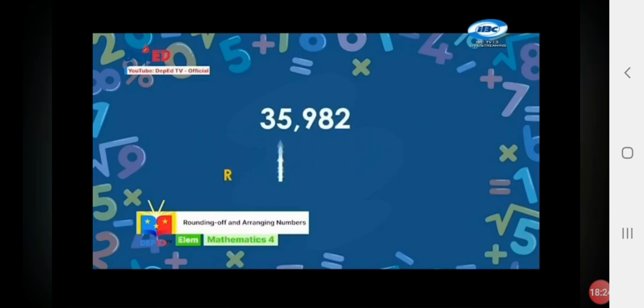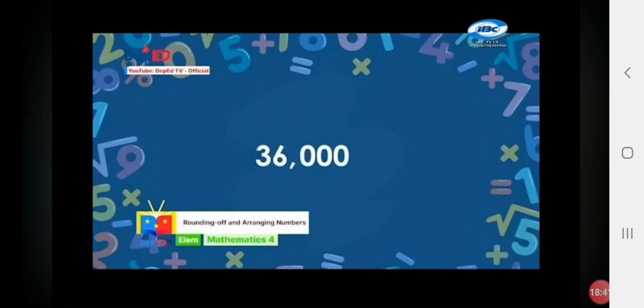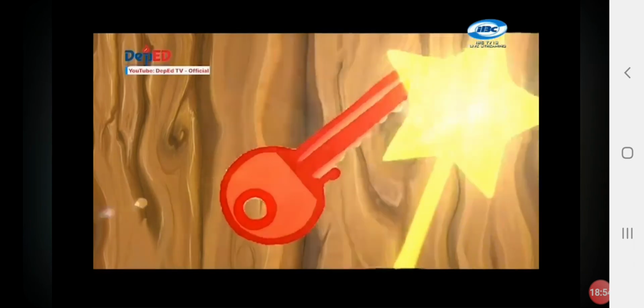The rounding digit is 5. Beside 5 is 9, and it is greater than 5. We need to add 1 to the rounding digit. 5 plus 1 is 6. Next, change all the digits to the right of the rounding digit to 0. The answer is 36,000. We found our first key. Let us continue.